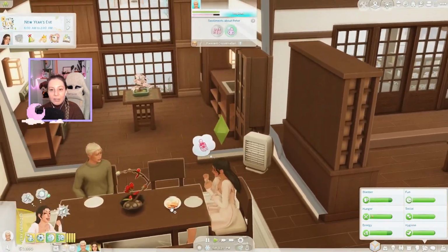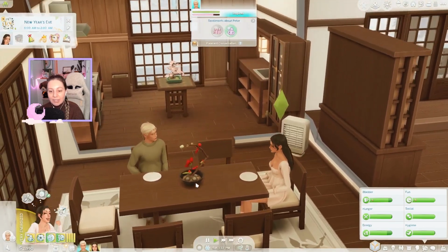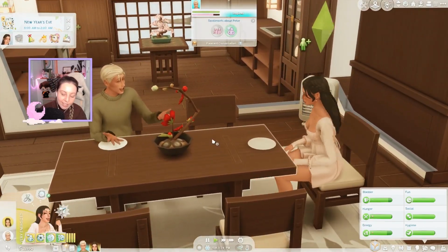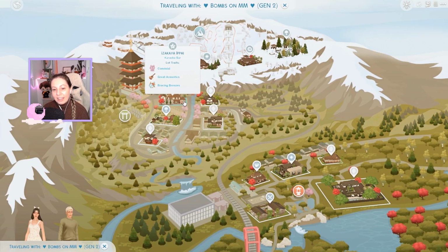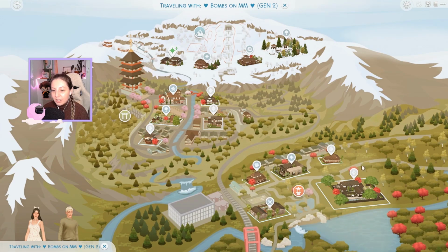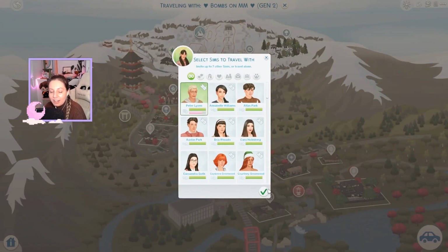So the skiing will still be here for us, but there's other things that we can do in this world, like hiking and stuff. So why don't we try that? Let's travel and let's visit one of the other lots. There's an Izakaya here, which might be a good place to go. There's a restaurant here and there's a cafe. Or there's also this ice festival. Let's go to this ice festival place. This looks like a fun place to go and hang out.